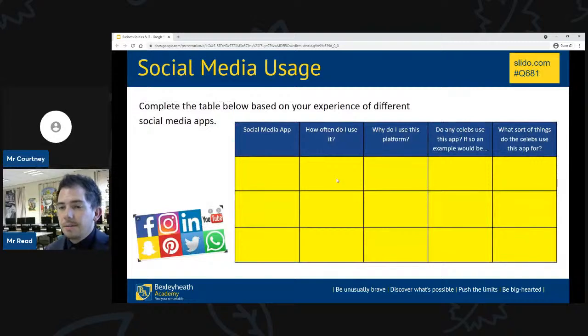So just to give you some activities, a taster really of what they do in lessons. This term we started the social media topic, and to get people thinking about social media in a more analytical way, we got the students to first identify what social media apps they use, then to think about how often they use it, what effect it has on them, whether it has mostly a positive or a negative impact, and what some of those can be.